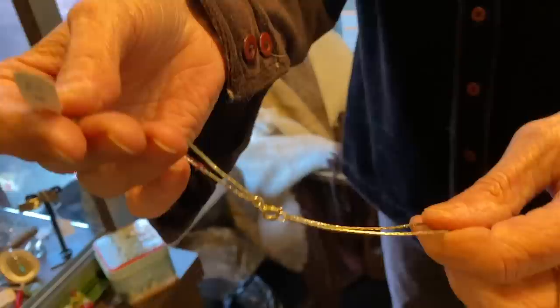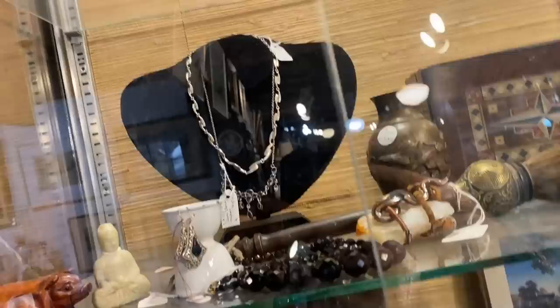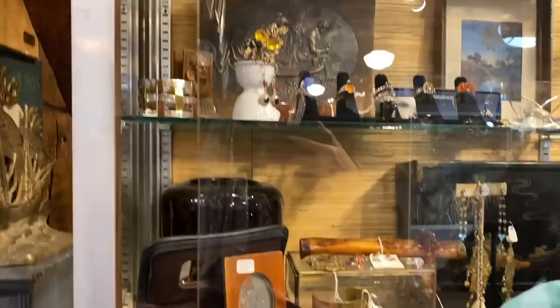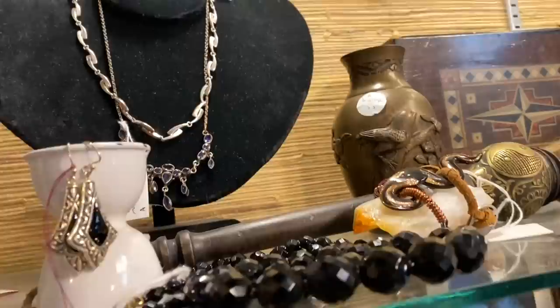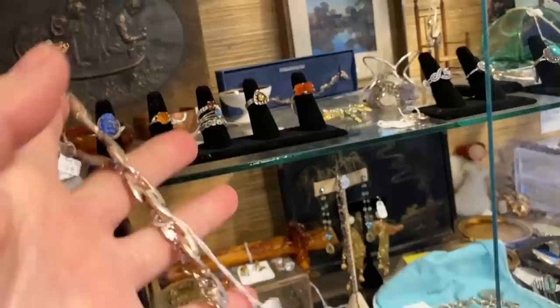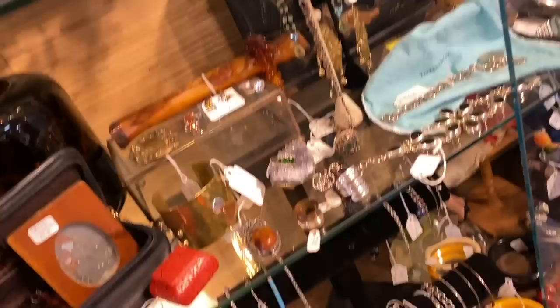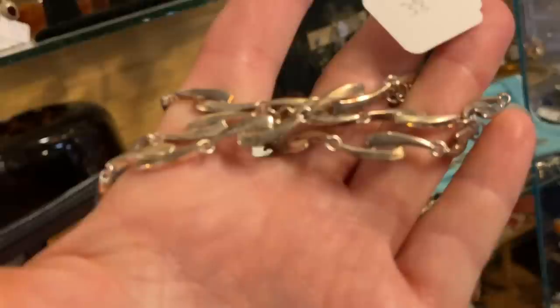Oh. That's so pretty. Let me look at that with the loop. I love this link chain up here. That is so unusual. Oh, that's cool. You know what? This would be great to hang amber from too. I love it because it's a link chain. How much is this? Don't get too excited. I feel like I found the good prices. $38. Okay, that is a definite possibility.